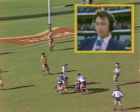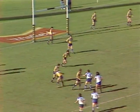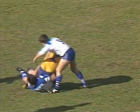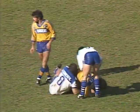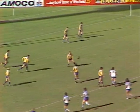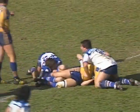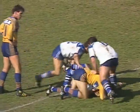Big start for Parramatta. It's a bit of drama for Canterbury to be 8 points behind after such a short time. I think Canterbury's got to keep the ball down into the Parramatta half. They've got to kick this ball and get it down there. I know it was bad luck before, but they've got to get the ball down there and play them in their half. They can't give away the penalties inside their own territory as they did before when Mick put that early goal over.